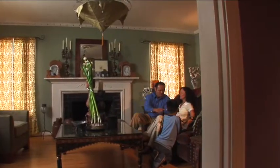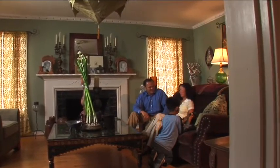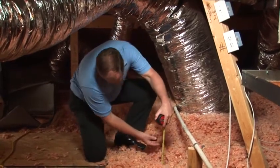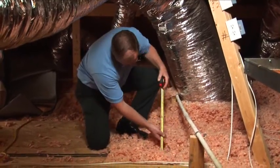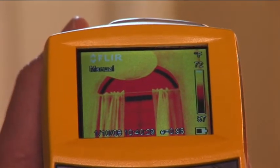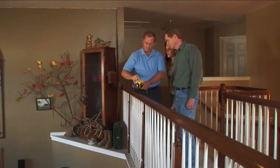This test also determines if your family is getting enough fresh air. Some houses are actually found to be too tight and would benefit from additional filtered outdoor air ventilation. Next, he'll visually inspect your home's insulation levels. If temperature conditions permit, some contractors will also use an infrared thermographic camera to detect energy-wasting hidden problems that are causing hot or cold spots or high utility bills.